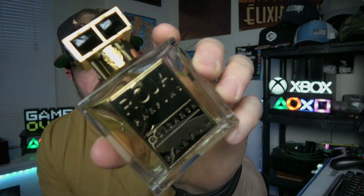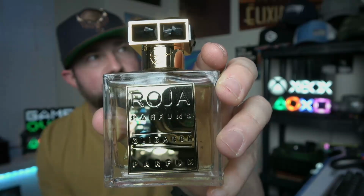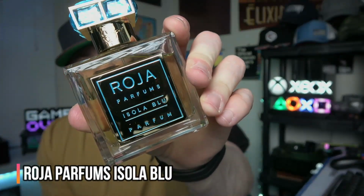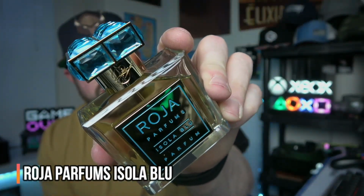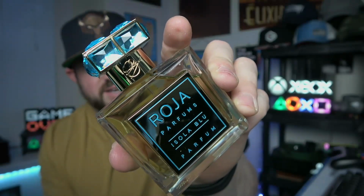Now, I'm a massive, massive fan of this fragrance. This was my most worn Roja Parfums fragrance last spring, well, summer to fall. Like, this was my travel fragrance of choice. I traveled a handful or so of times last year, and big fan of it. So the fragrance we're looking at today is Isola Blu. Gorgeous, gorgeous color choice, and I was wearing it today, and we're going to discuss, is it the same fragrance in new packaging? Stay tuned.